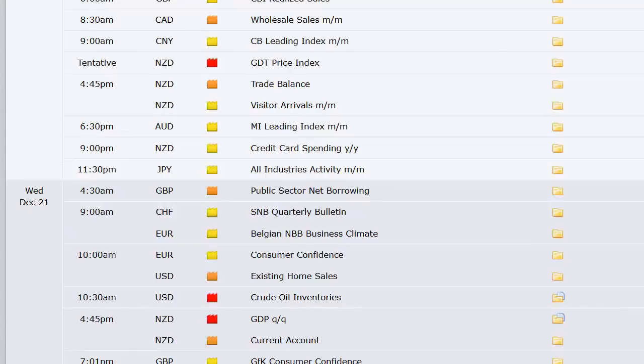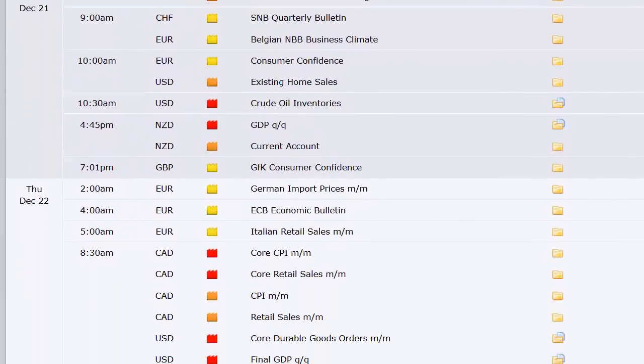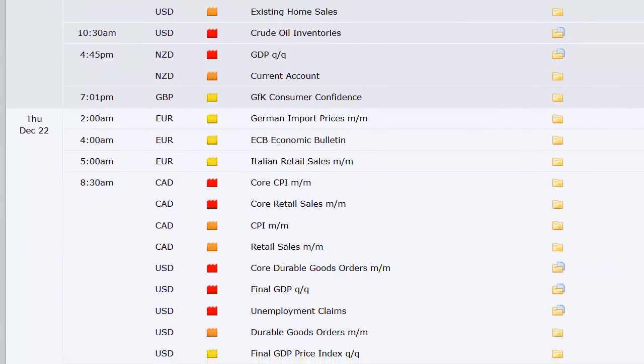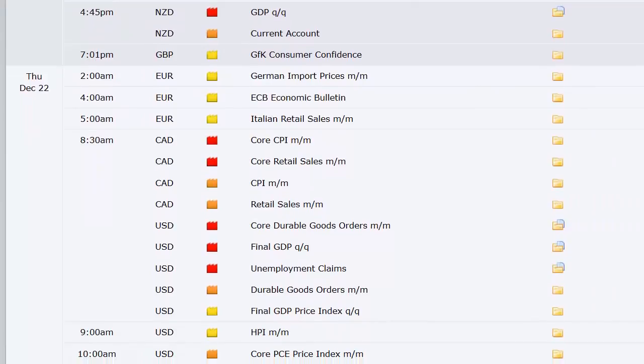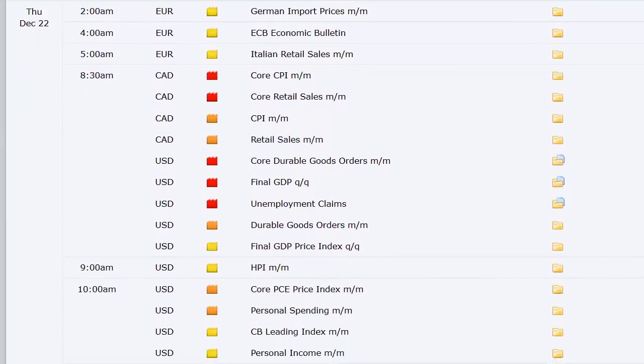the UK coming into Wednesday, Belgian business climate, consumer confidence out of Europe, US existing home sales, the weekly crude oil inventory number, GDP out of New Zealand, consumer confidence out of the UK, German import prices, the European economic bulletin, Italian retail sales. Canada has their CPI and their retail sales. U.S. has the final look at GDP for the third quarter. Not a big deal. Core durable orders, the weekly unemployment claims number, the final GDP price index.